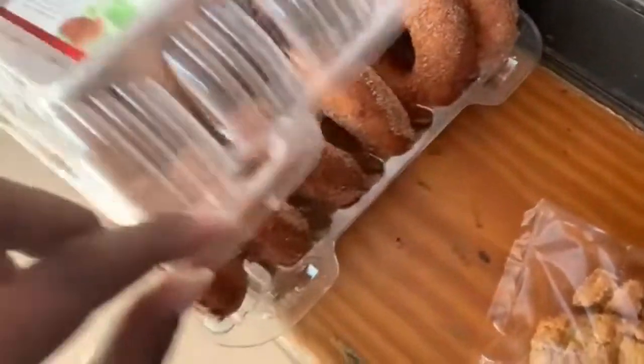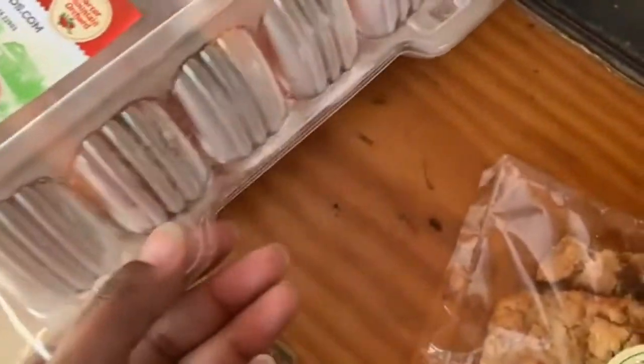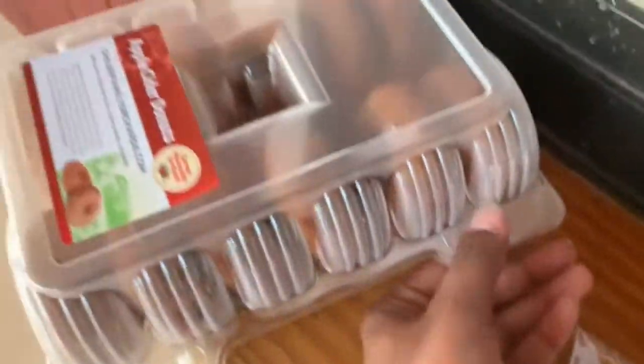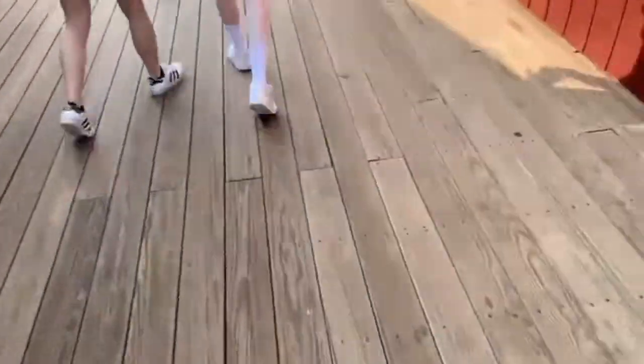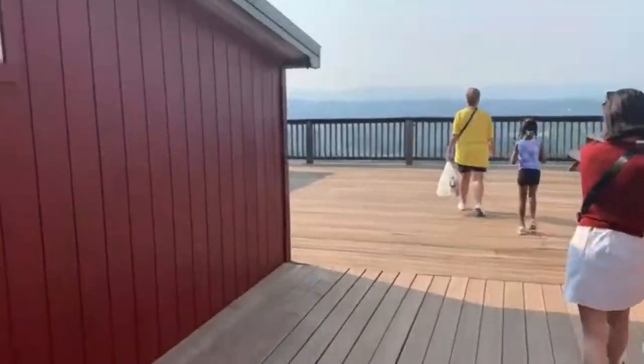These are the donuts that I get every single time I come up here. I used to make these, which is so crazy to reflect back on. So these are apple cider donuts, and they make these in the bakery, and they have to let them cool off for a while.